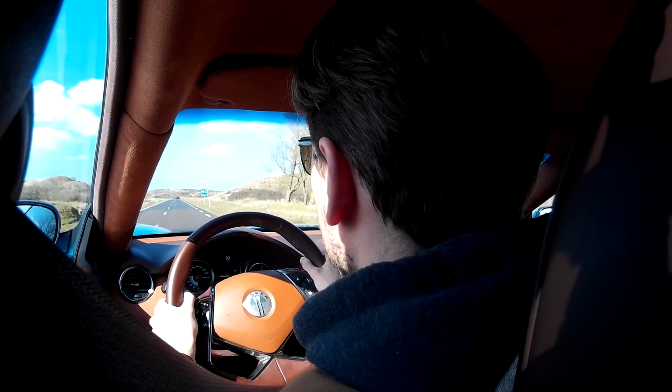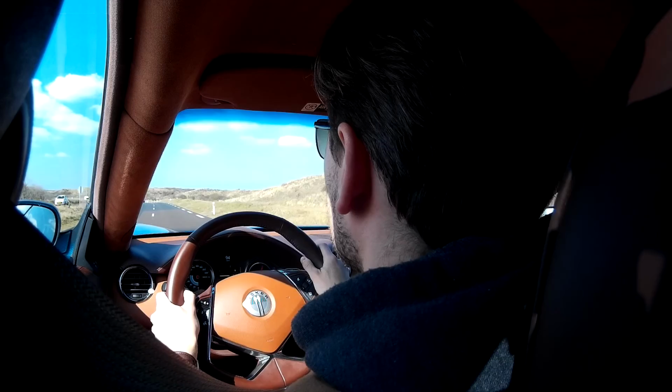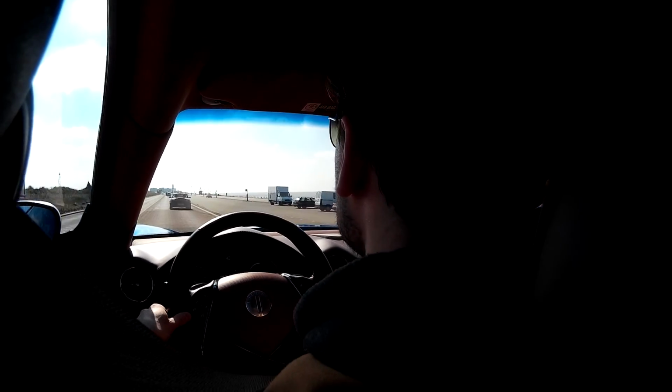It's very pointy. This car is actually surprisingly comfortable. The car has 22-inch wheels, and right now I'm driving over marbles, as you can see, and it's actually not bad.